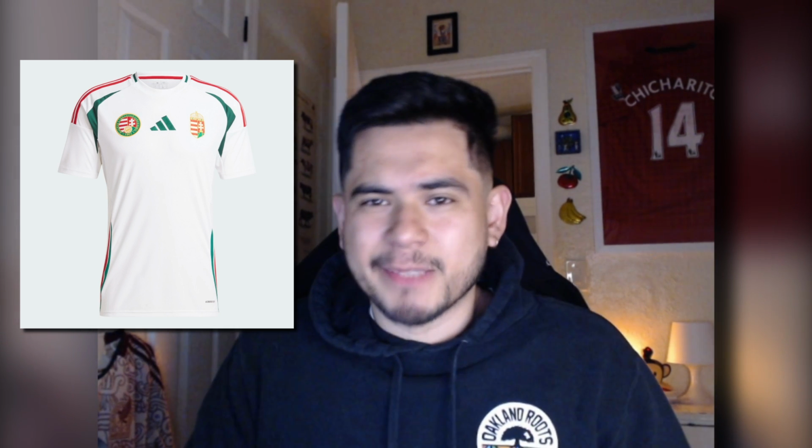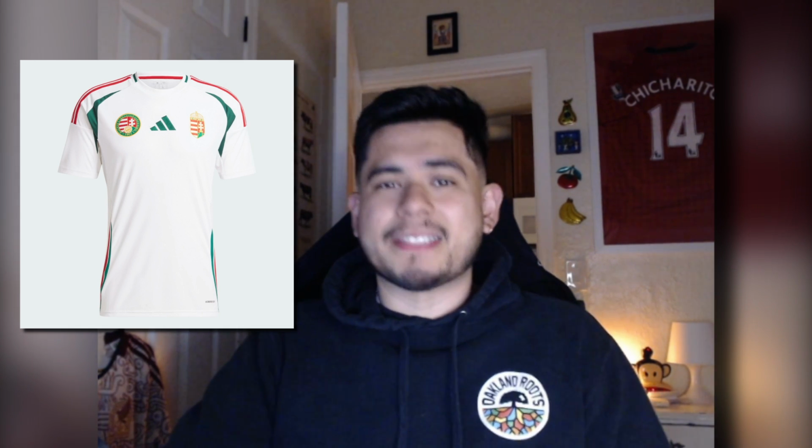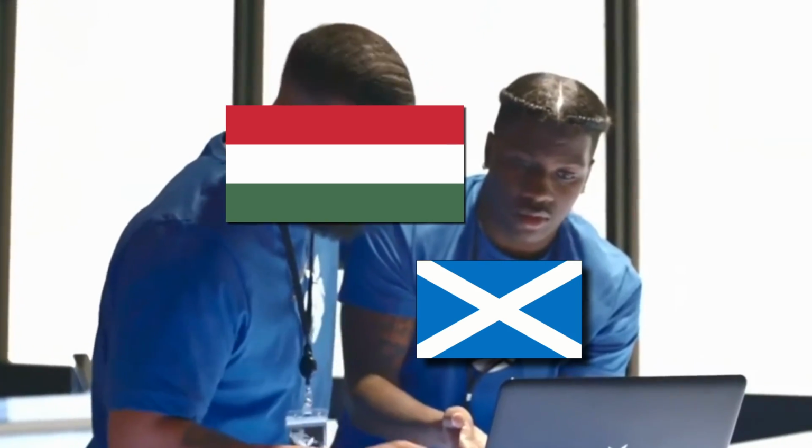I honestly like this one as much, if not a little bit more than the home kit. So this one's going to be getting a B for me. Really solid kit from Hungary right here. Good job. Maybe Scotland can learn from these guys.